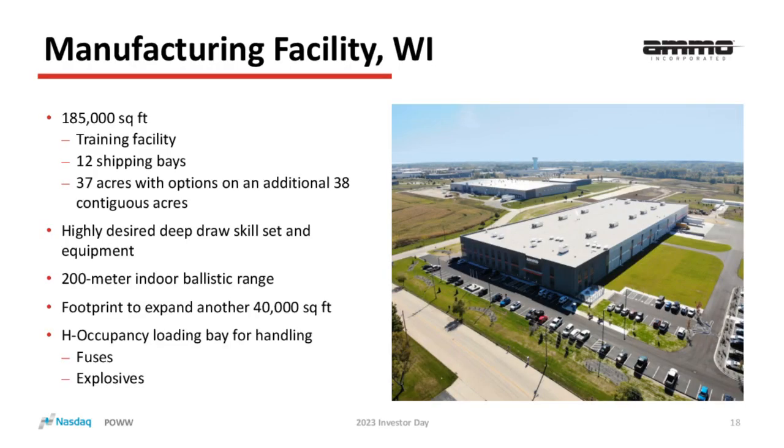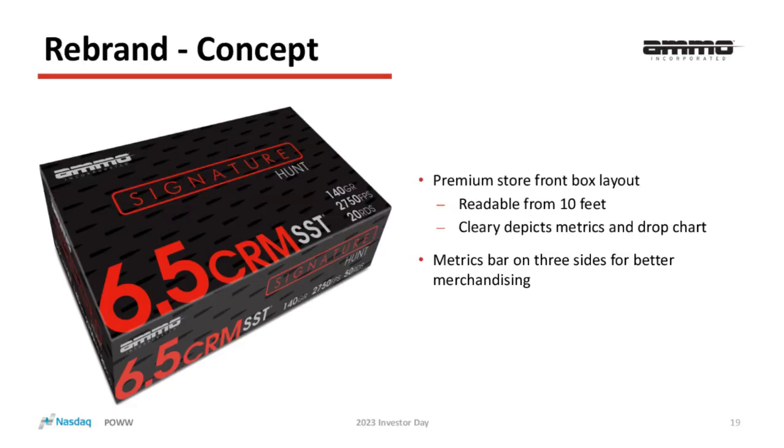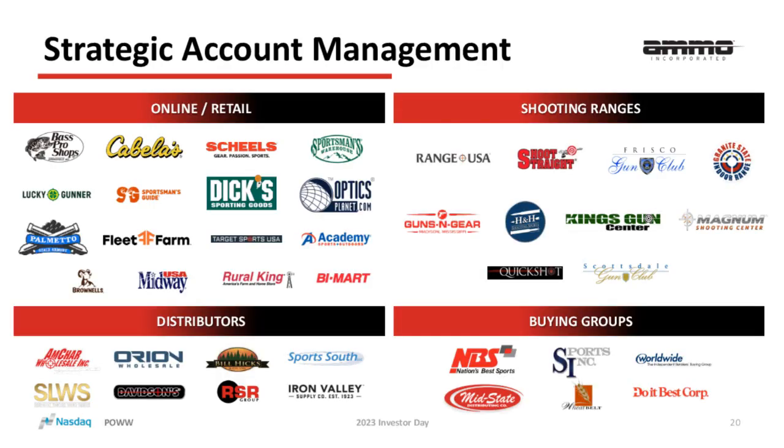This is the new facility. It's in Manitowoc, Wisconsin. It is the most premium ammunition manufacturing facility in the United States today. It has a 200 meter indoor range, and we are completely certified for mil-spec standards as well as NATO standards. We're in the process of rebranding the entire ammunition line, giving us better visibility. These are the accounts that we're in.